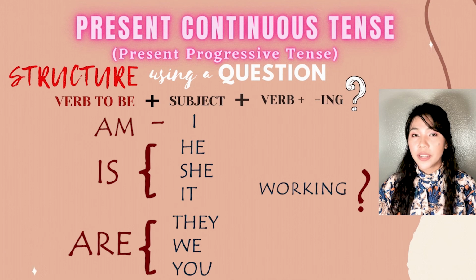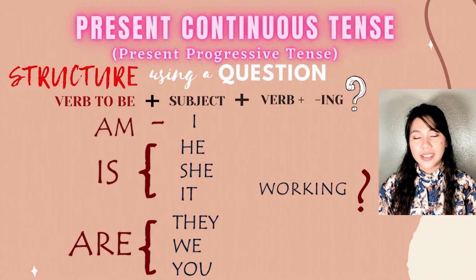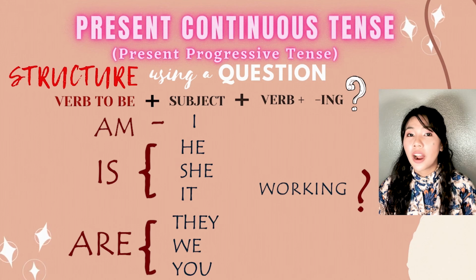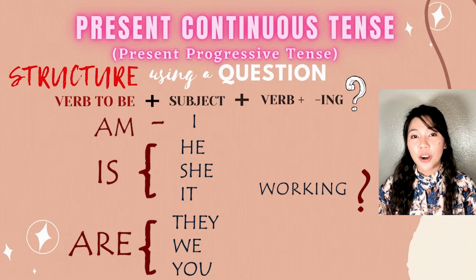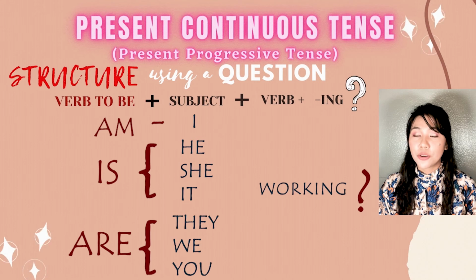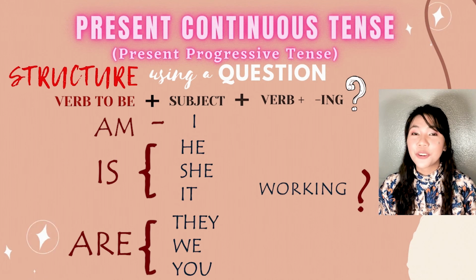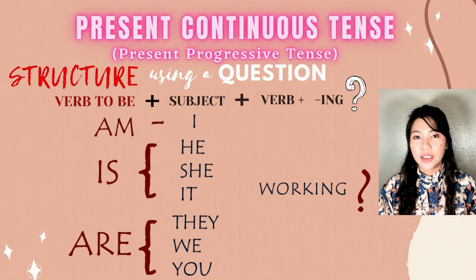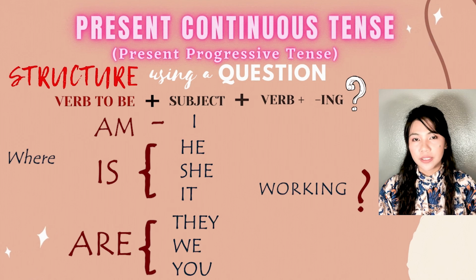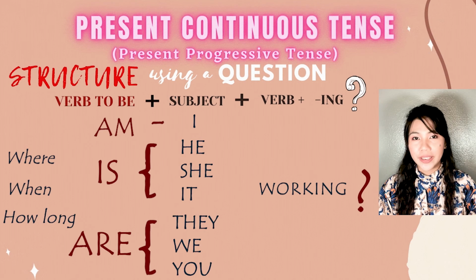Is he working? Is she working? Is it working? Are they working? Are we working? Are you working? So that's the basic question form. Now remember that we can always add a question word before that. For example, you could say, where are you working? When are you working? How long are you working?